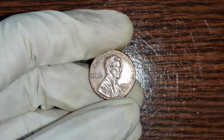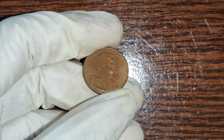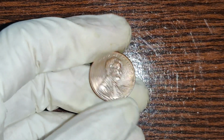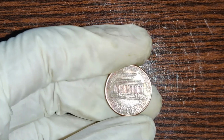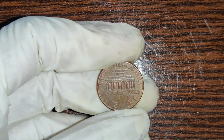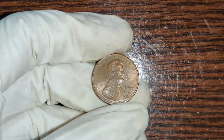Could you be holding a fortune in your pocket right now? A simple 1997 Lincoln penny, worth just 1 cent, has been found to be worth a jaw-dropping $12.7 million. How is this possible? What makes this particular penny so valuable? Stay tuned as we dive deep into the history, hidden errors, and market value of the 1997 Lincoln penny.